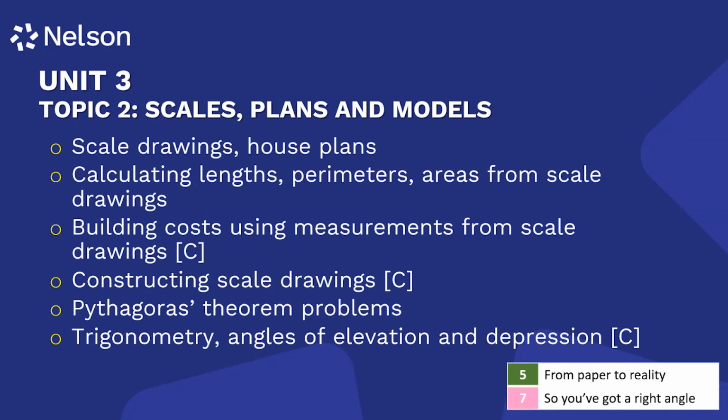Oh, I've got the same slide. Topic Unit 3, Topic 2, Scales, Plans, and Models. Again, nothing new. Bit of Pythagoras and trigonometry, all done through practical applications. Chapters 5 and 7.